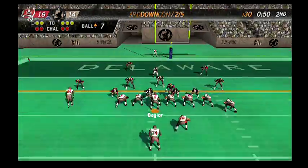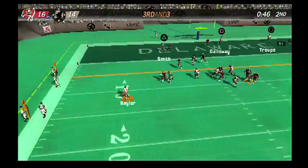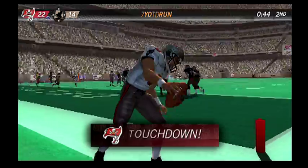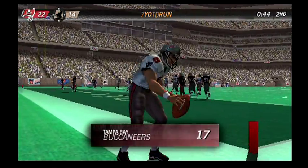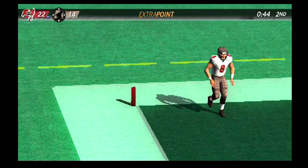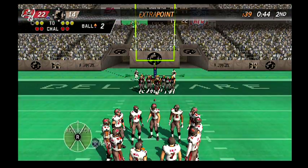The home team lines up in a 4-3. Gets the call. Great fake. He'll keep it. Breaking through. And they'll score. Touchdown. Hey, usually you don't see a quarterback running with a ball like that. But this close to the end zone, he just wasn't going to let anyone stop him.